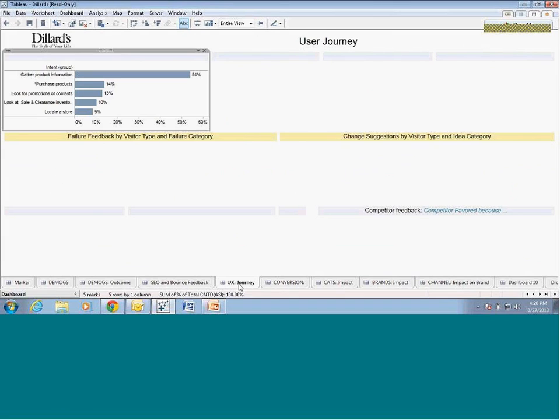Okay, the next dashboard I'd like to look at is probably one of our key dashboards that we review with customers. So we start with intent, and again, the primary intents here are gathering product information, those who come to purchase products, individuals looking for promotions or contests, sales and clearance items, and to locate a store. So in this scenario, because we believe those coming with the intent of purchasing are really the target audience that we're interested in, we're going to click on that.